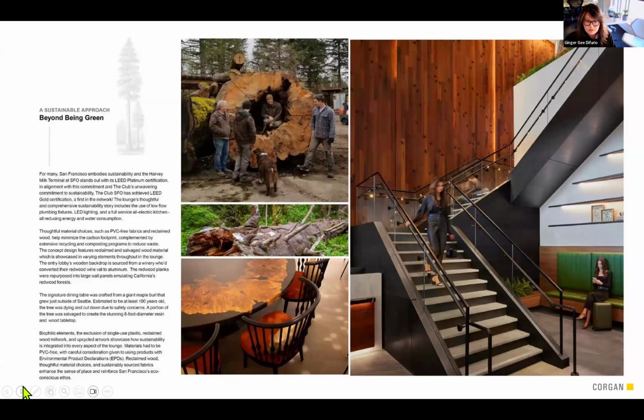The slab for the signature dining table came from a giant maple burl that grew just outside of Seattle, estimated to be at least 100 years old, maybe 200. The tree was dying and had to be cut down due to safety concerns. So we salvaged a portion of it to create the 8-foot diameter resin wooden tabletops. As you can see when they cut down the tree, it's really quite amazing. Next slide.